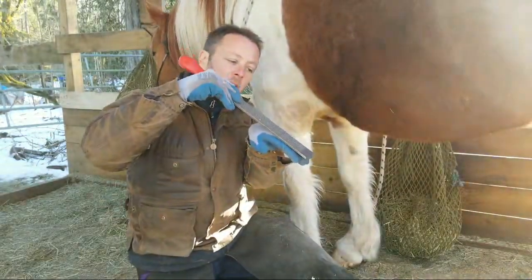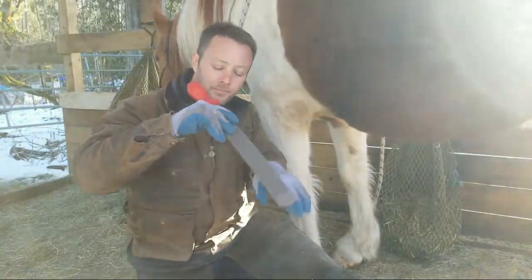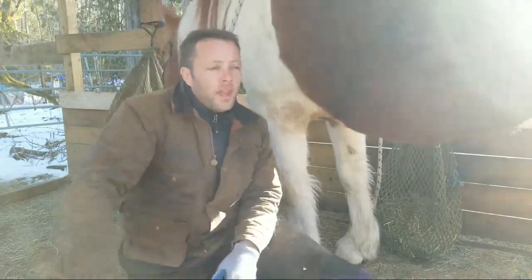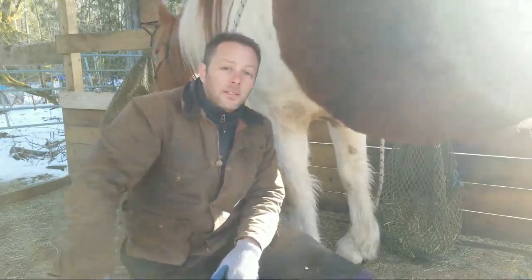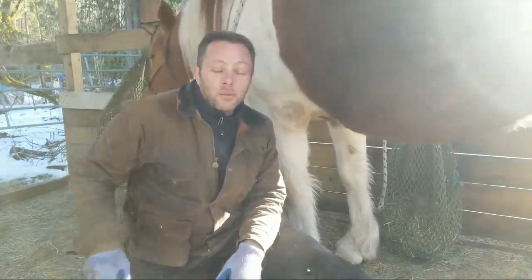Essentially what happens is the hoof wall starts to veer off and come out and flare. So I personally believe that 95% of the cases, if properly maintained and worked on, can be completely reversed.